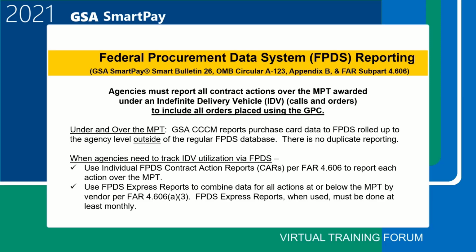When FPDS express reports are used to combine micro-purchases for the purposes of tracking IDV utilization, they should be submitted at least monthly. When either FPDS cards or express reports are utilized, data element 6N, purchase card as a payment method, would be coded yes when the purchase card was or will be used to pay the contractor for orders being reported. Data element 6N provides an indication that the action was backed by a contract vehicle or document where paperless methods of invoicing and payment were used.